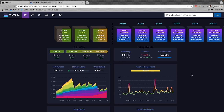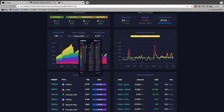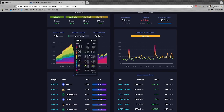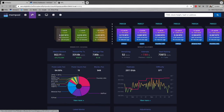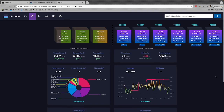It also lets you know the difficulty, what's going on with the mempool, and historically how fees have been for the day. Is it just a blip where it went up for a little bit, or has it been pretty high for the last few hours? Latest transactions, you can click on individual blocks. You can see mining stats, all kinds of awesome stuff in here. You can see the mining pools, how large they are, hash rate, all of that stuff is here.